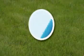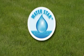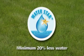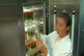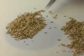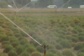Pennington has led the way to establishing the industry-wide WaterStar benchmark. Turf varieties that earn the WaterStar badge require a minimum of 20% less water than traditional varieties. Pennington scientists and turfgrass veterans are building on decades of breakthroughs, including the germination and growth of Pro Turf with less water, less than ideal water, and even brackish and salt water.